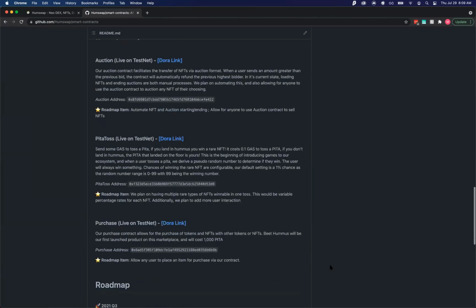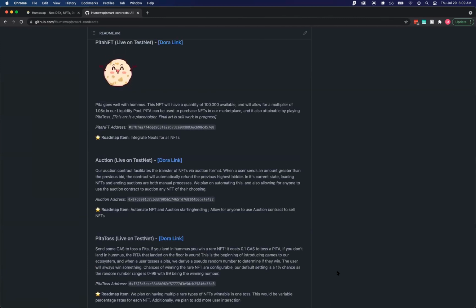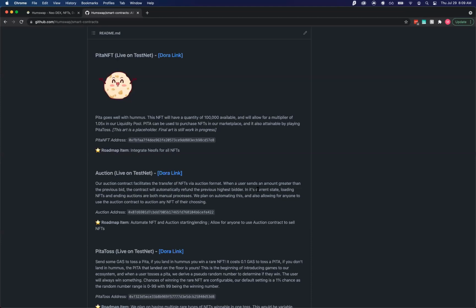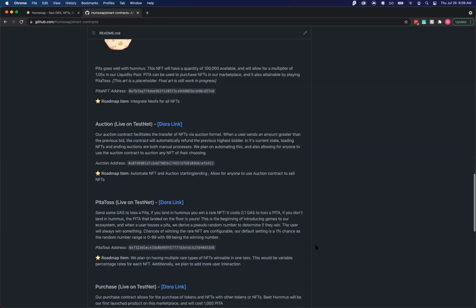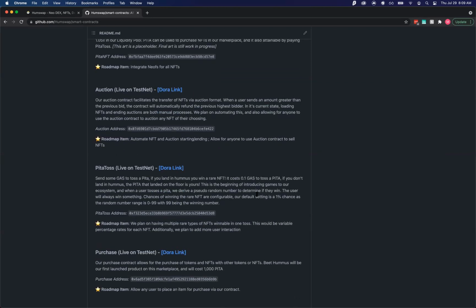The PITA NFT contract is again NEP 17 with multiple values, like 100,000 available. But we also have another NFT contract in the works. And on the website, there was a little hint of what is to come, where there was a pixelized version of our main logo, our main mascot.